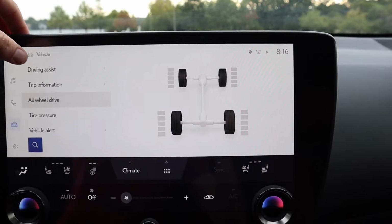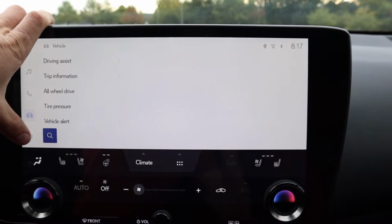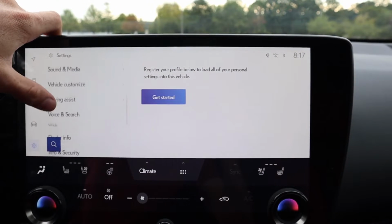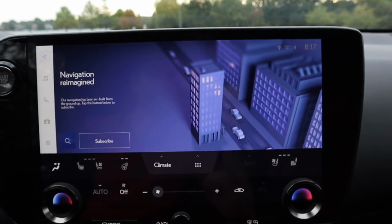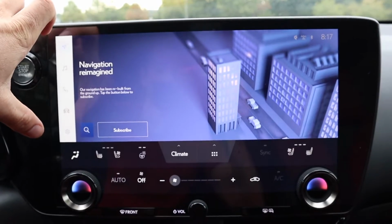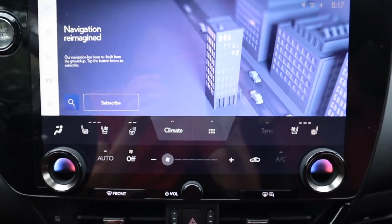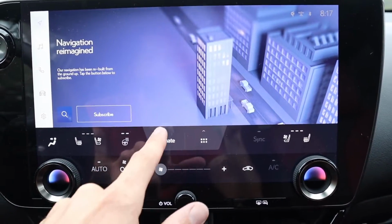You can go into the all-wheel drive system just to see where the power is being sent, and then you have tire pressure, vehicle alerts, and then some settings. So these are just general information that you can go through just to set up the way that you would like to. Now you'll notice too, that is basically the upper 2/3 of the screen. The screen actually continues for all of the rest of the controls down below. So we have some climate adjustments, heated and ventilated seats with the heated steering wheel.